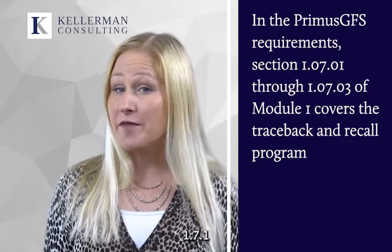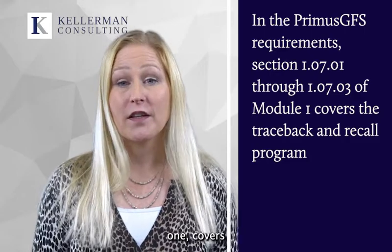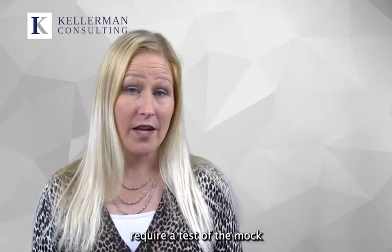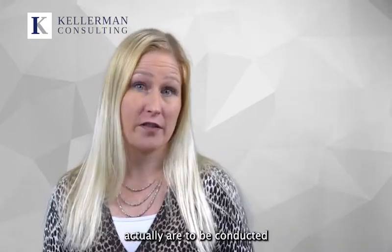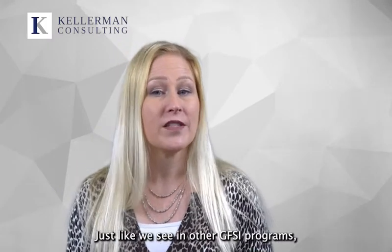In the PrimusGFS requirements, section 1.7.1 through 1.7.3 of module 1 covers the traceback and recall program. These 2 programs are not listed separately in the Primus program. PrimusGFS does require a test of the mock recall program and traceability program every 6 months, so these tests actually are to be conducted twice a year. Just like we see in other GFSI programs, internal audits and management review of the system tests must be performed.